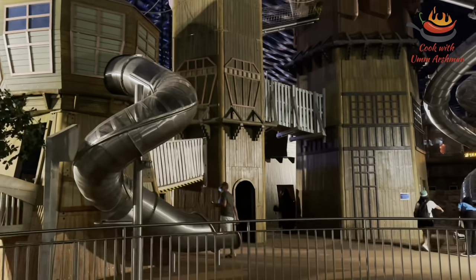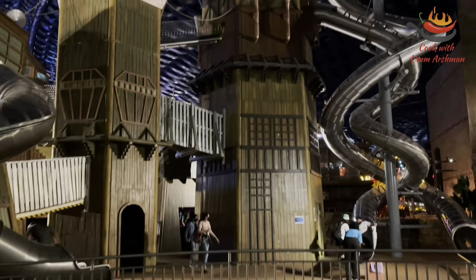Adventure Fortress, which is basically a massive park with slides and it's fun for little kids.